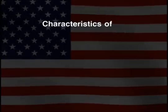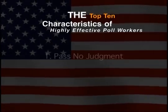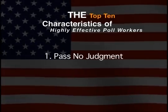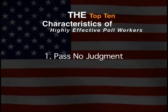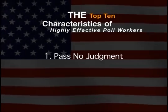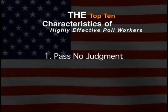And a situation like this is one of those opportunities where you can use all the characteristics of a highly effective poll worker, and particularly the very first one. Remember what that was? The number one characteristic of a highly effective poll worker is that they pass no judgment on a voter's abilities, behavior, dress, or demeanor, and they maintain the utmost respect for each voter. So in a case like this one with Mr. Gonzalez, who is very qualified and capable of voting in this election, you have a few options.